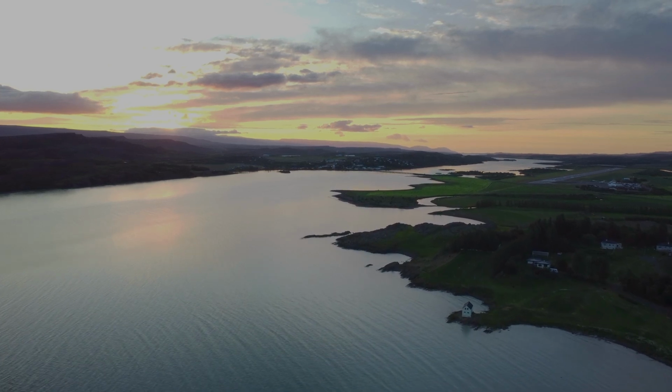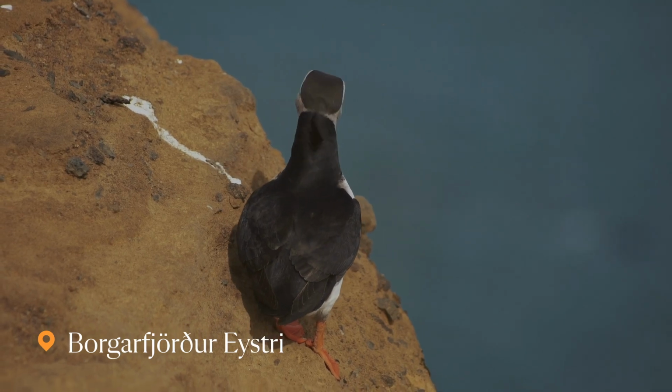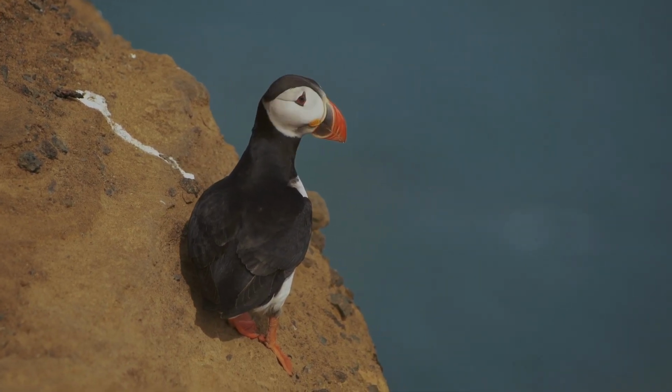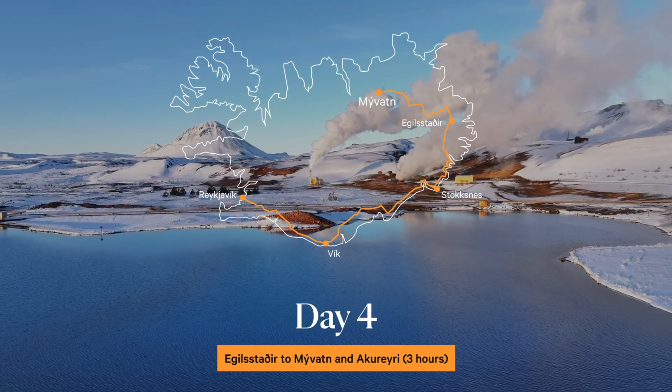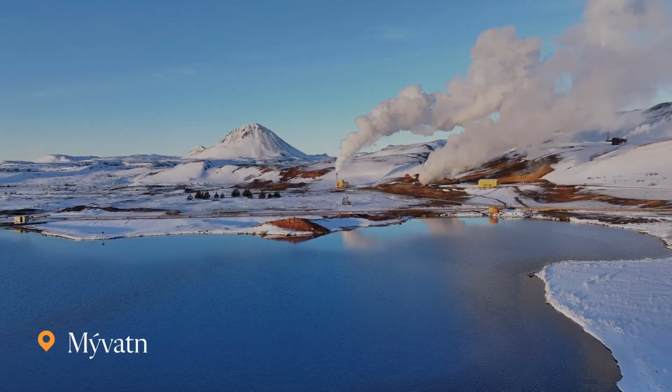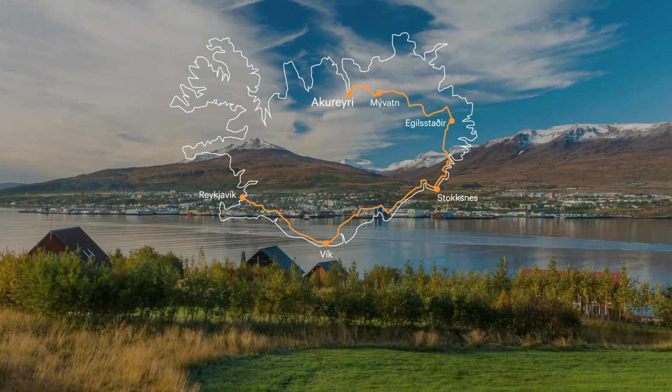About an hour from town, you can see puffins near the village of Borgarfjörður Eystri during the summer, or take a dip at the Vök baths, thermal baths that float on Lake Urriðavatn year-round. From Egilsstaðir, travel on to Mývatn, a massive volcanic lake. Spend the afternoon soaking in the geothermally heated Mývatn baths before landing in Akureyri, the unofficial capital of northern Iceland.